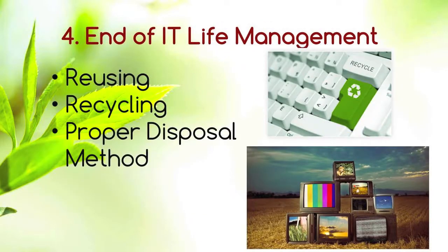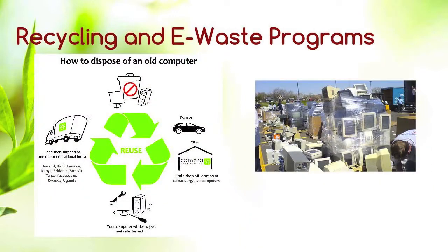In terms of end-of-IT life management, Green IT refers to practices in reusing, recycling, and proper disposal of IT hardware. Moreover, the US government has established a recycling program for obsolete computers and consumer electronic equipment. There are regulations that either require the manufacturer to reclaim salvaged electronic equipment at disposal or impose a recovery fee in advance for every unit sold.